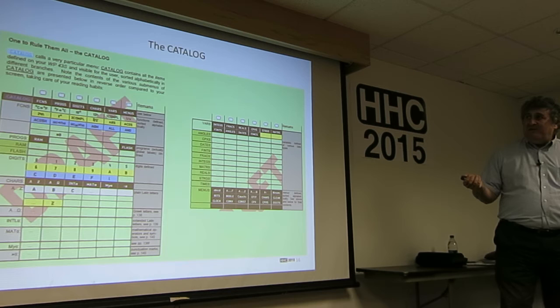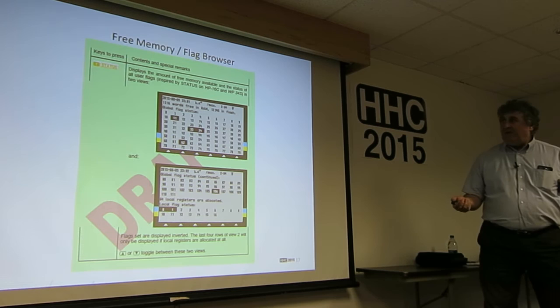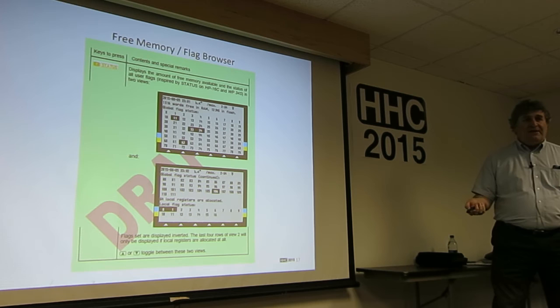If you want to go into just the functions of the machine, you can step through those. User-defined variables, other types of objects, and he's got this humongous table listing everything and how you can get from one to the other. Also, he's got a memory and flag browser that takes advantage of the full size of the LCD, and he had examples here with, here's the status of the global flags from 0 to 111 with set or clear, various status of the machine, status of the local flags, how many local registers are allocated, and so you can get most of this at a glance.